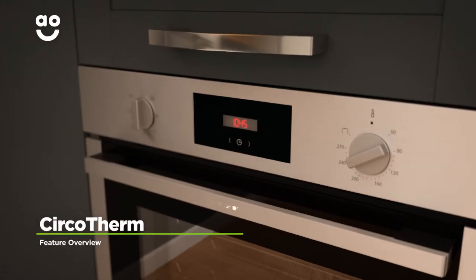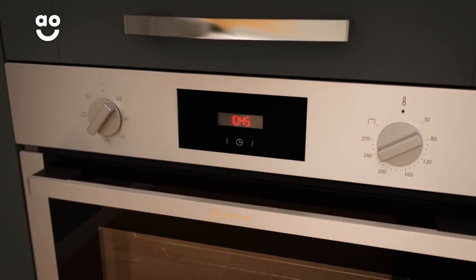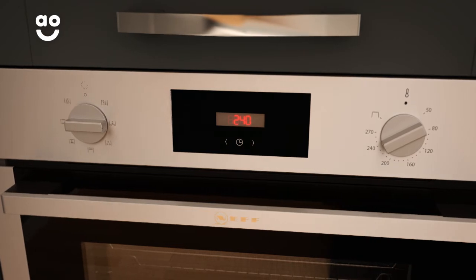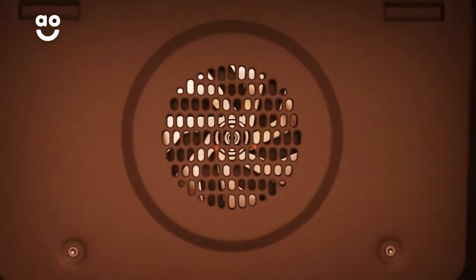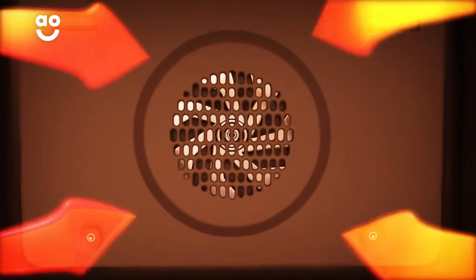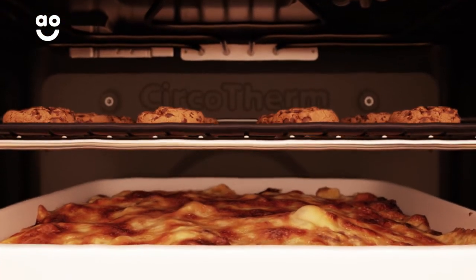Neff's incredible CircoTherm system lets you cook 3 different meal types simultaneously, and it retains heat even if you open the door. The powerful fan on the back wall draws in hot air, where it's heated up and forced back into the cavity via specially placed ducts. The constant circulation of hot air means meals are cooked evenly and flavours and smells won't intermingle between dishes.